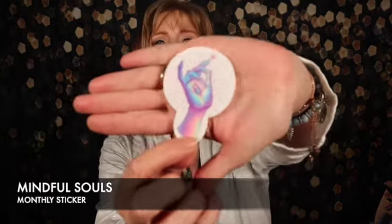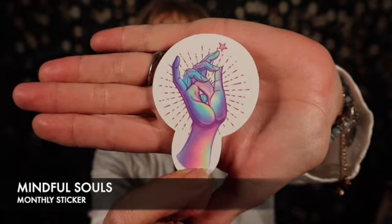Affirmation for success. I will excel in all that I do, and success comes easily to me. Very appropriate for January 2021 as we start that new year. Then we have our little sticker, super cute.